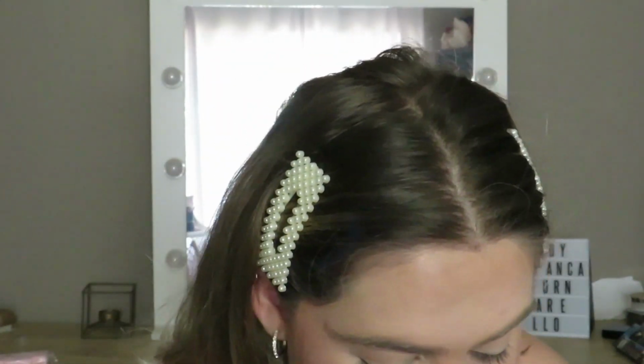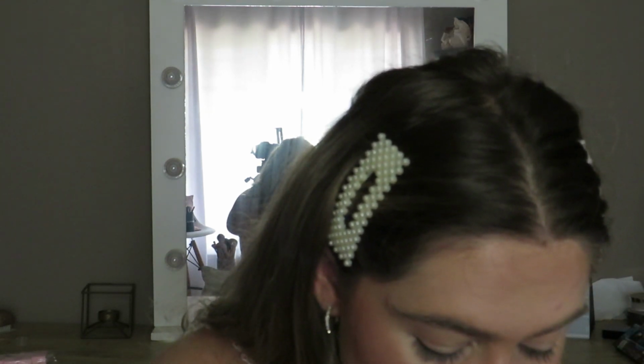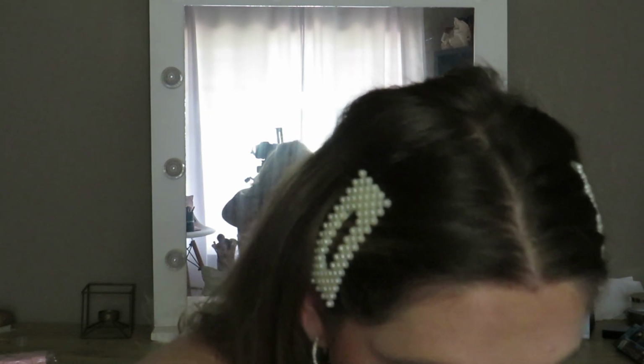But I will go in with some powder products just to see how they look on the skin. I'd be very interested to see how this foundation wears. Usually heavier foundations tend to crease a lot more than normal. But I'm just going to throw on some highlighter, and it's quite hot today in Durban.